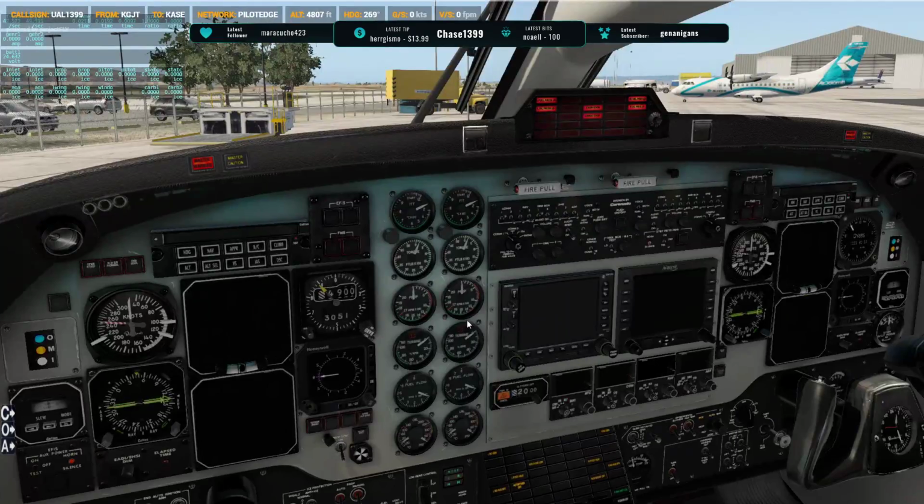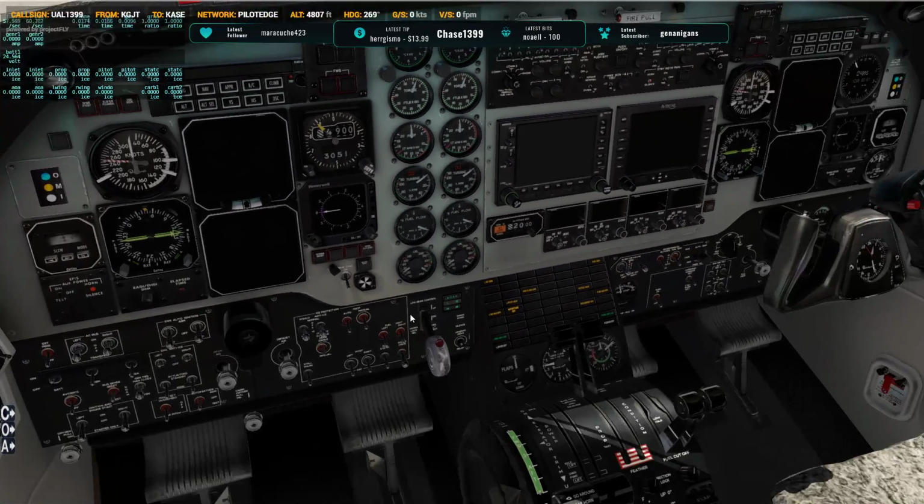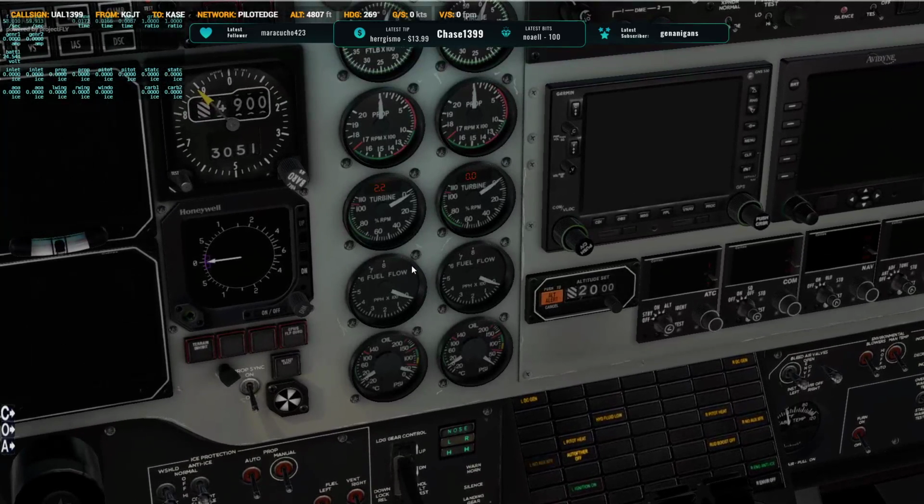Alright, so we're gonna hit the starter till we get about 15 and 2 on the turbine, and then we'll crank her over. Squawk 5146.